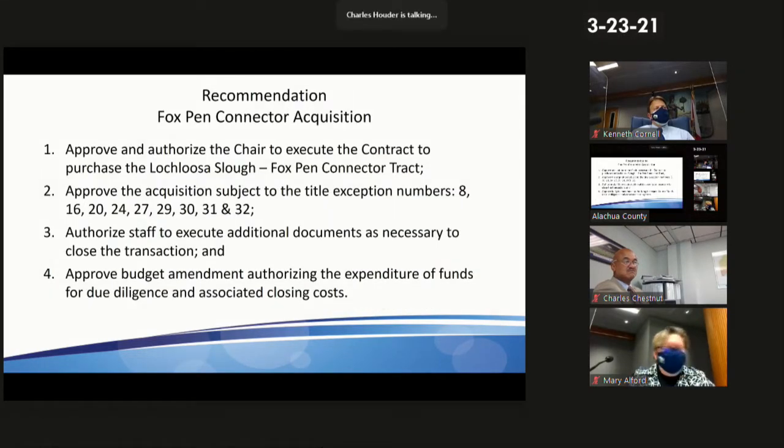So, Mr. Chair, our final recommendation is to approve and authorize the chair to execute the contract to purchase the property, to approve the acquisition subject to the various title exceptions that I discussed, to authorize staff to execute additional documents as necessary to close the transaction, and to approve the budget amendment authorizing the expenditure of funds for due diligence and associated costs. Okay, and with that, I'll be glad to answer any questions.